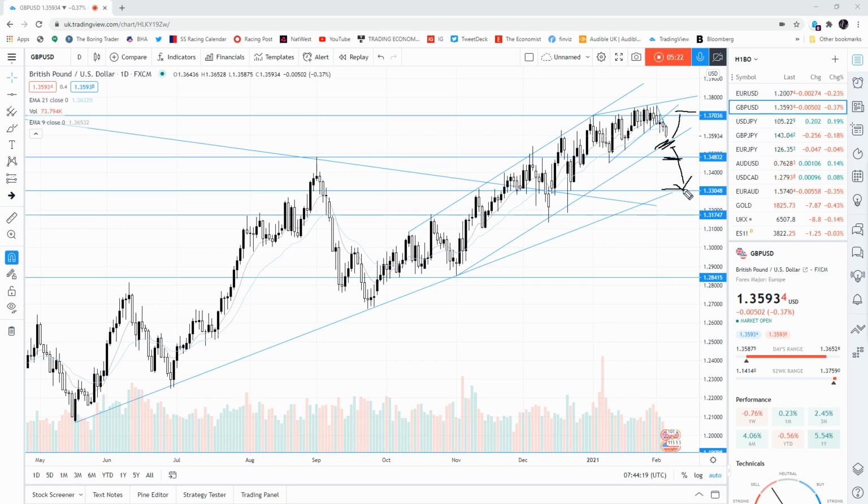So 135, 133 is the support areas. Some historical levels, as you can see, there's a bit of a pivot point around here, and same with 135. But Bears in control as well for cable.